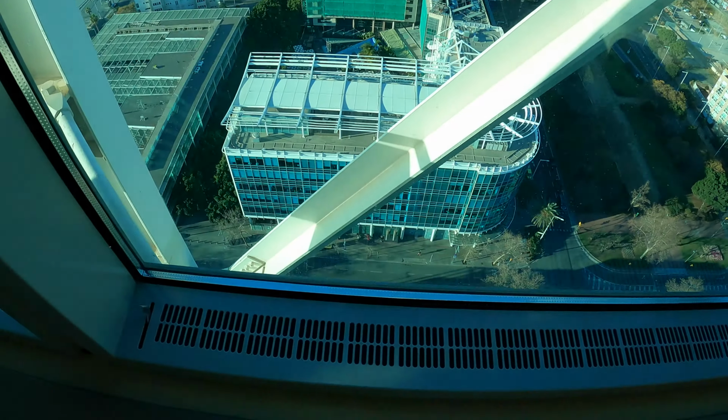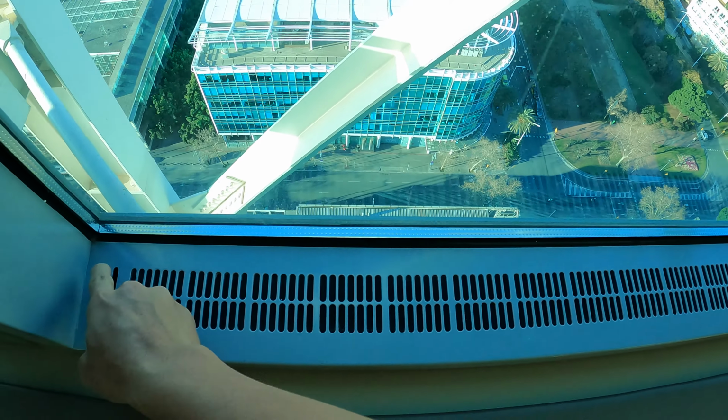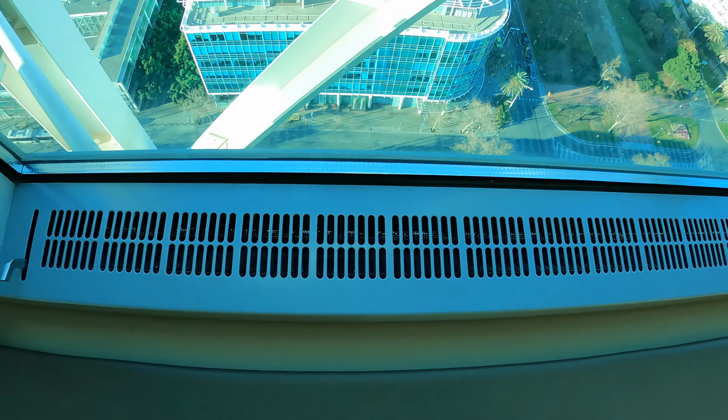Okay, there's a very fun feature. Maybe it's common, but I've never seen such a thing in Asia. You can open this for fresh air, and it'll be slightly noisy, but if you need some fresh air, you can just turn it on and off, and cool air is coming in now.